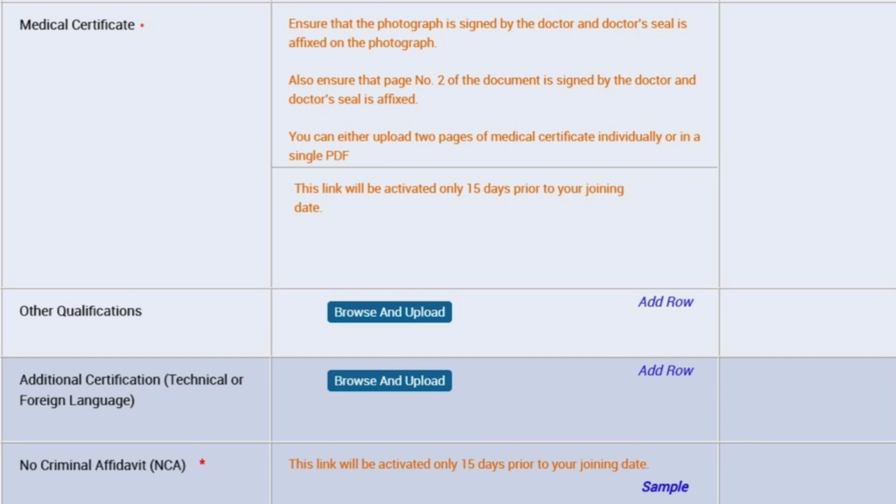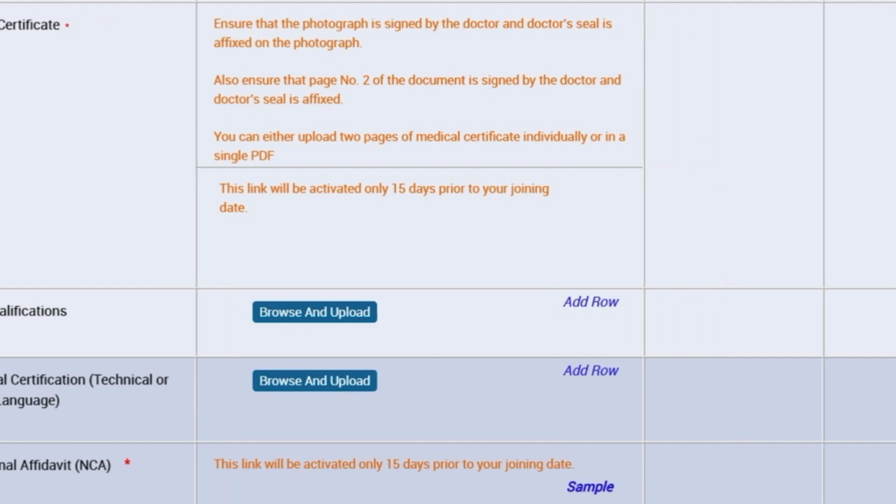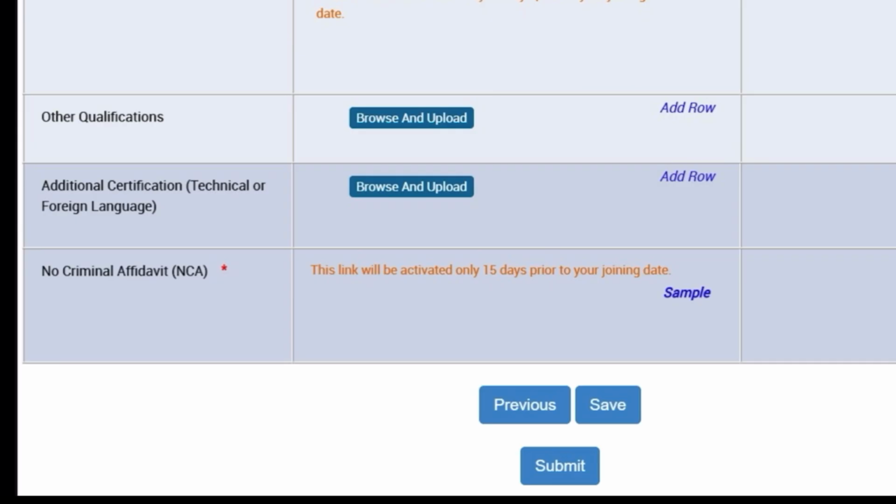And if you have any other qualification, you can upload it, otherwise you can leave it as it is. And if you have any additional certification like technical or foreign language, you can upload it. If you don't have, you can just ignore it. Guys, that's it. That's all the documents you have to upload. It's a very simple form, and you just need to save it. Don't submit it right now because you don't have all the documents.